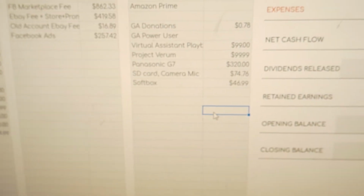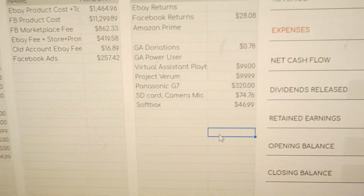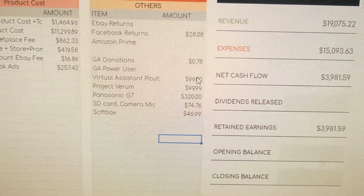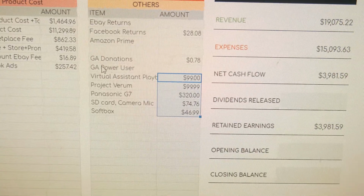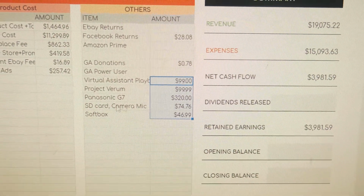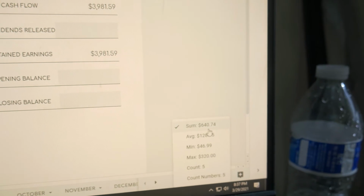And we got like $600 of unnecessary expenses, but they're still good expenses because we're trying to grow everything. So we got some courses, we got the camera, SD card, softbox. So that was about, if you can see that, $640 of other expenses. So that was about 5x. So 800 times 5 would be 4,000. So I did 4,000 profit.